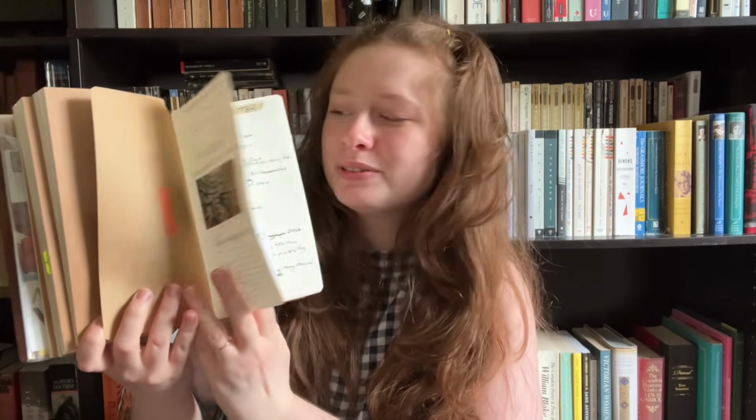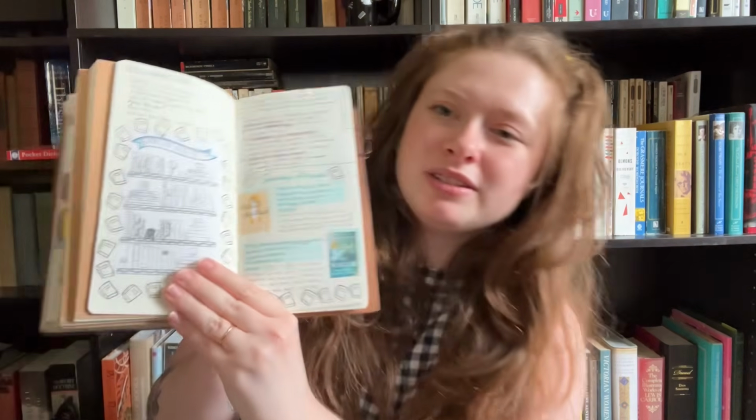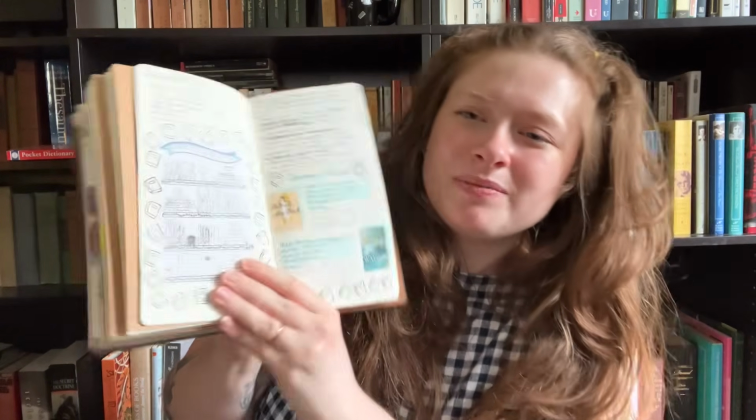I've been trying really hard to keep track of all the books that I read and all my TBRs and things like that. So I have a picture of myself in a bookstore there. I have TBR lists. I have been making layouts of all of my books that I've read, and I've been using these cool stamps that I got from Books Unbound, my favorite podcast. They did a cool little book stamp, and I've been using it for my reading journal.